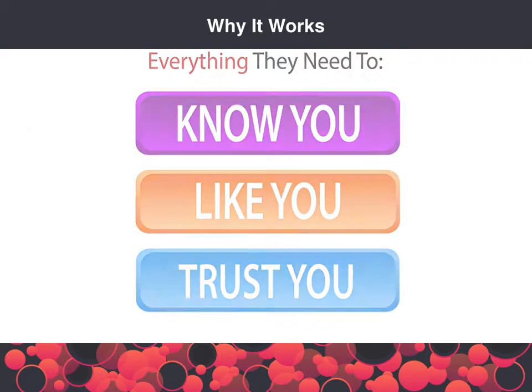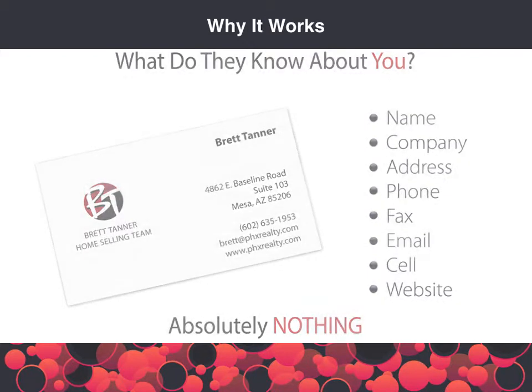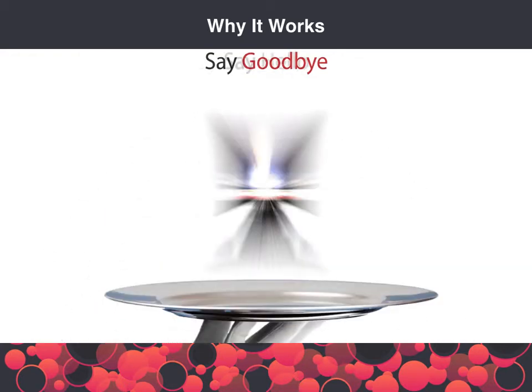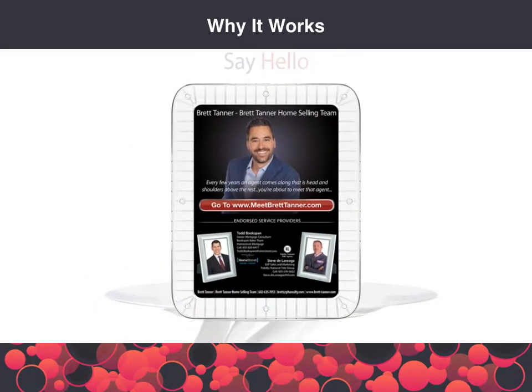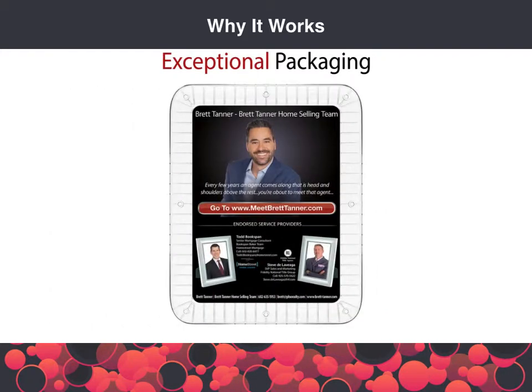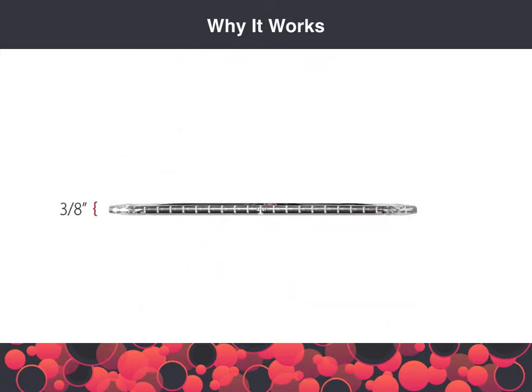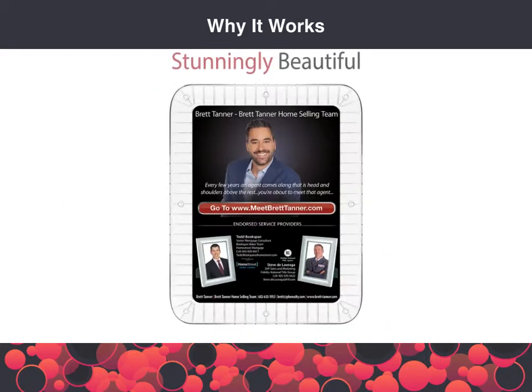And this is the problem with paper business cards. There's a lot of information, but nothing about you. So let's reinvent it. Say goodbye to your old one and say hello to your new one. Your multimedia business card is the size of an iPad, and it makes quite a statement. It's 9.7 inches by 7.5 inches by just 3/8 of an inch thick. It's sleek and stunningly beautiful.